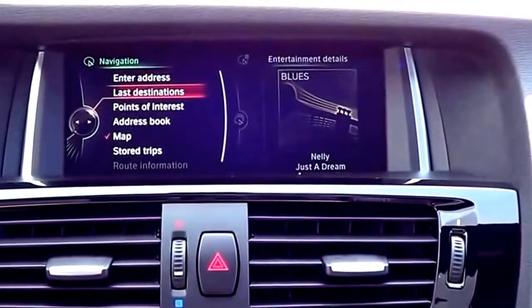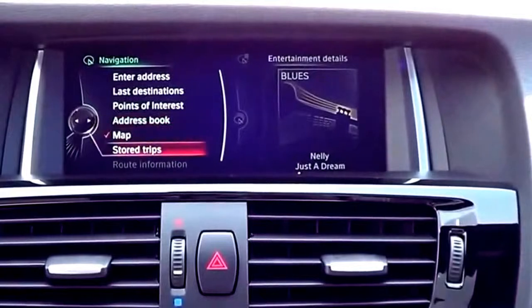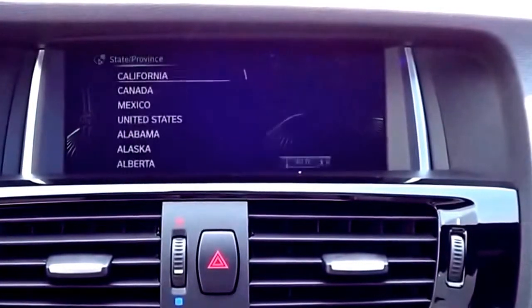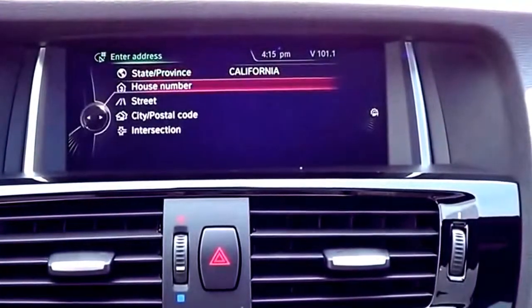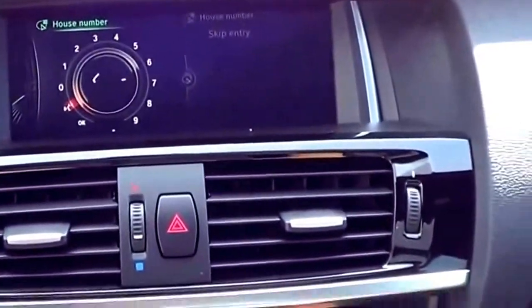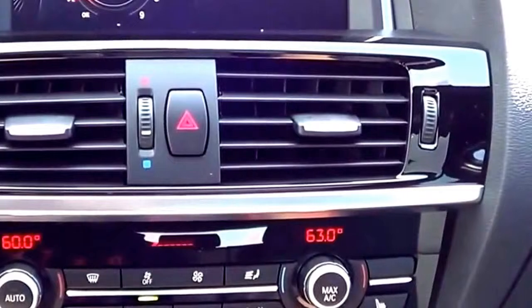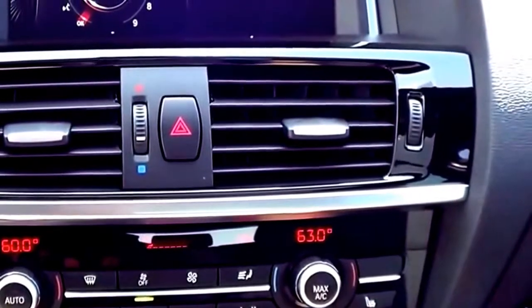Then you can also look at your last destinations, your points of interest, address book, and your stored trips. Let's go and enter in an address. Let's go to the state, California, then house number. You can do it by voice, and then you can also do it by the touchpad too. Pretty interesting there too.